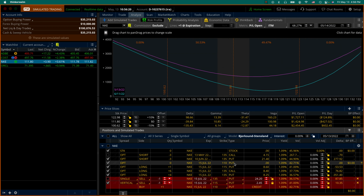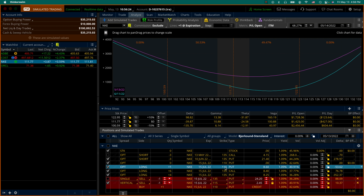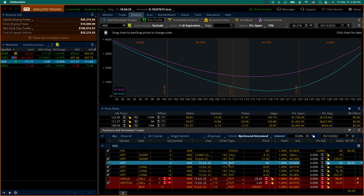$110 put. Okay, so I was going this one lower. It doesn't allow me to do it. We can come back to it. Well, we do have plenty of cash now that we got rid of that Adobe, but it's not allowing me because I just cashed on that. I would have to wait until tomorrow, I think.